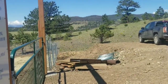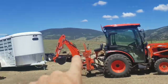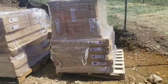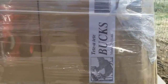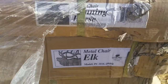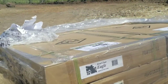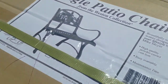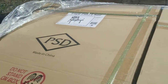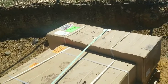This was a big purchase. So I have all these pallets here. I've got a couple boxes on the trailer there. But this is all the furniture that I purchased. So you got the bistro set, whatever you want to call it. Different metal chairs with the different designs and everything like that. And you can see there's a picture of the chair with the design of the eagle. I got 2 of each design of the chairs that I liked out of their 20-some designs. I picked out, I think, 7.